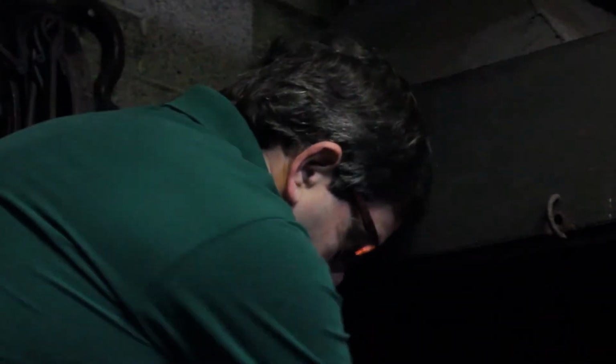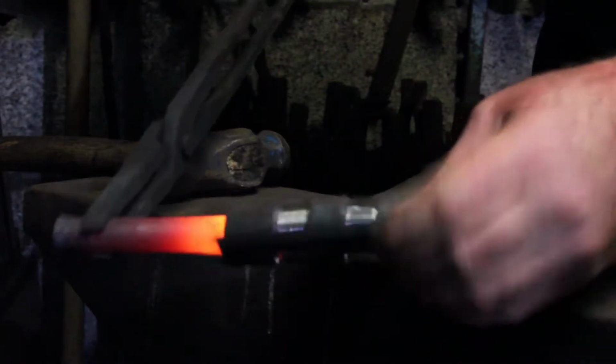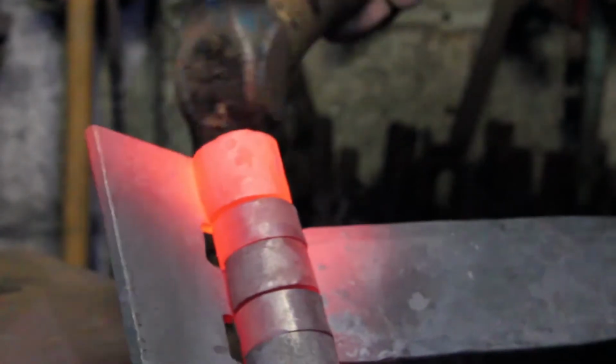My name's Simon Grant-Jones. I'm a professional blacksmith. I've been a blacksmith for around about 20 years. I was an engineer previously to that. I always wanted to be a blacksmith, but I was always dissuaded from following a manual craft, if you like.